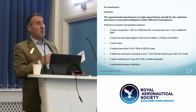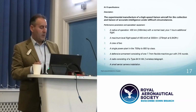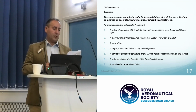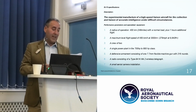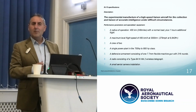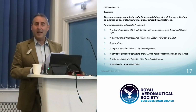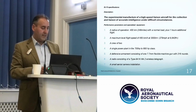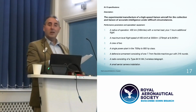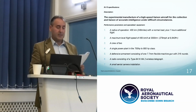Now, you can see by the vague title that they didn't understand strategic reconnaissance. The experimental manufacture of a high-speed liaison aircraft for the collection and liaison of accurate intelligence under difficult situations. Basically, they were thinking about a liaison aircraft, somebody looking out of the window and taking sketches. They couldn't understand it. And they also specified an engine of 700 or 800 horsepower to actually perform these speeds that they were predicting.